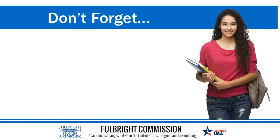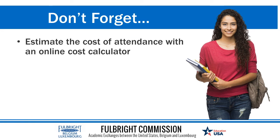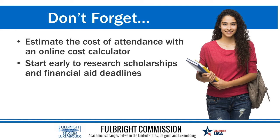When financing your studies, do not forget to calculate the cost. All American universities and colleges are mandated to have a cost calculator on their website, which you can use to estimate the total cost of attending the university. It is also important to start early. Scholarship and financial aid deadlines vary and may be earlier than you think. Do not wait until you have received an offer of admission to figure out how to pay for your degree.